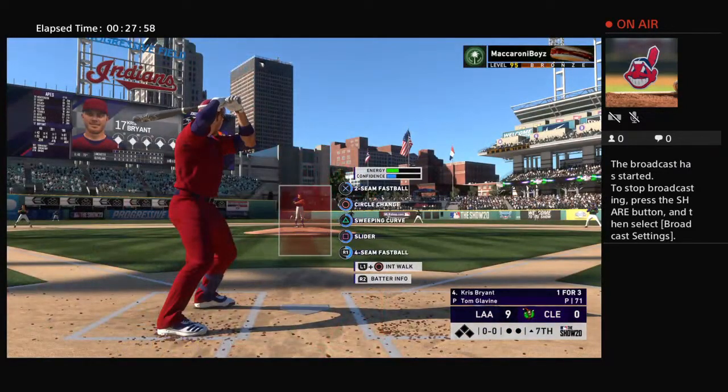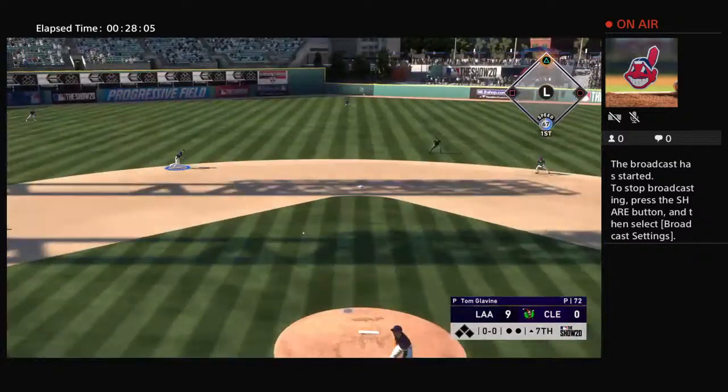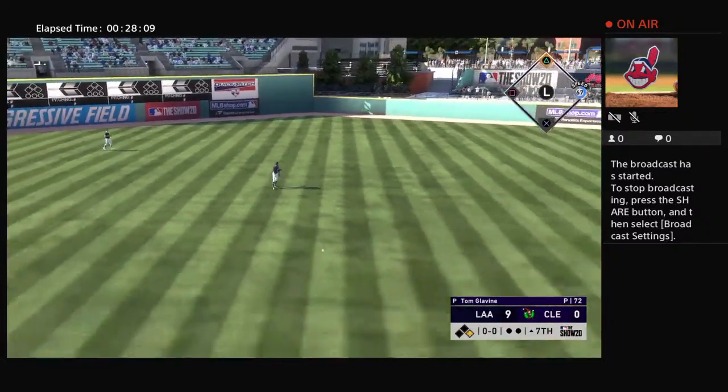Standing in, Chris Bryant. He'll lead it off here as we begin inning number 7. Ready with the first pitch. Here it comes. Back up the middle. And this is going to get on through into center, a leadoff hit.